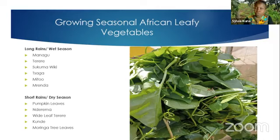So now we know that we're in the long rains. Hopefully the rains are not going to disappoint. You can go ahead and plant our managu, terere, sukuma wiki, saga, mito, and mrenda. I'm sorry I did not talk much about cabbage because I used to plant cabbage some time back and it was doing quite okay. But I also noticed with the irregular rains, I'm not really planting a lot. I've left cabbage to my friends in Central Kenya, in Kinangop, where it rains every morning. Those are the ones who should plant that. So in my presentation, I'm mainly going to focus on the African leafy vegetables because I feel those ones are the ones that are going to be successful for us in the arid and semi-arid lands.